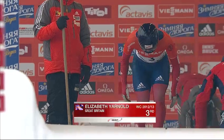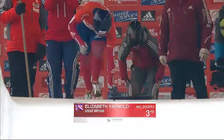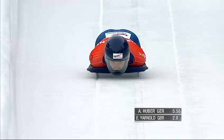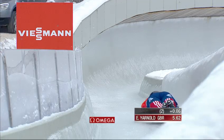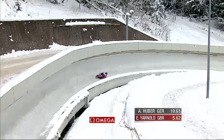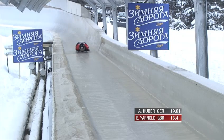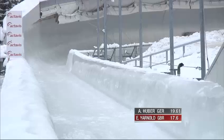Third of our starters is Great Britain's Lizzie Arnold, girl from Maidstone in Kent. Lizzie's got some wheels and she should be able to get herself out. She didn't get much over the crest, though. She really needs to lengthen that out a little bit and push a few more strides over the crest. With a 5.62, that's not the kind of competitive start that we've seen from Lizzie in the past. 72, same speed as Shelley Rudman.